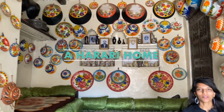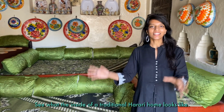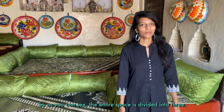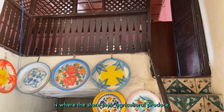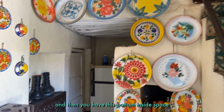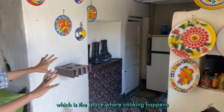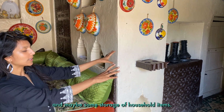I just got a fabulous opportunity to see what the inside of a traditional Harari home looks like. So as you can see, the entire space is divided into three. The upstairs is where they store their agricultural produce, and then you have this bottom inside space, which is the space where cooking happens and maybe some storage of household items.